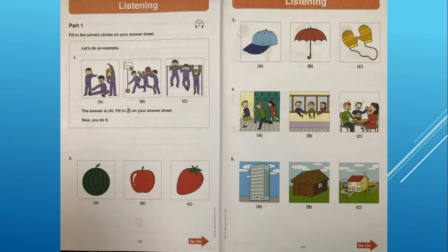Listen to the teacher. We are going to play soccer. Let's do some stretching to warm up before I divide you into 2 teams. Now answer this question. What are the students going to do? Look at the pictures. So which picture shows? Let's do some stretching to warm up before I divide you into 2 teams.